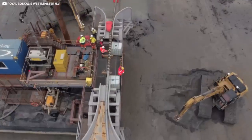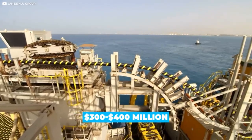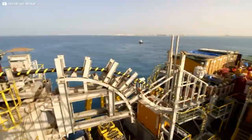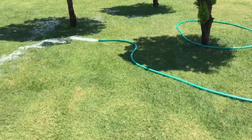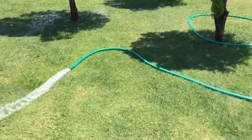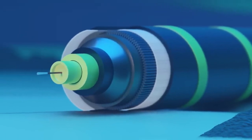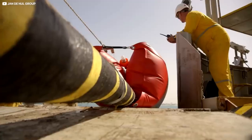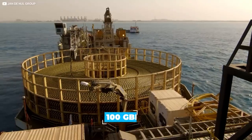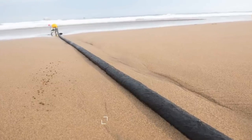The light travels through the glass fibers with minimal loss of signal, even over vast distances. This allows for incredibly fast and efficient data transfer across continents and oceans. But how does the light stay confined within these thin strands of glass? It's all thanks to a phenomenon called total internal reflection. The light bounces back and forth within the fiber, guided along its path. It's like a miniature light show happening inside the cable, carrying your data across the ocean floor.